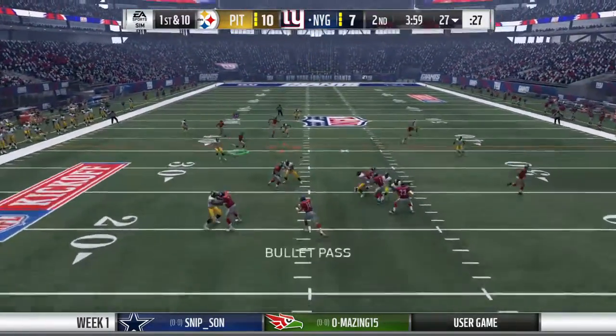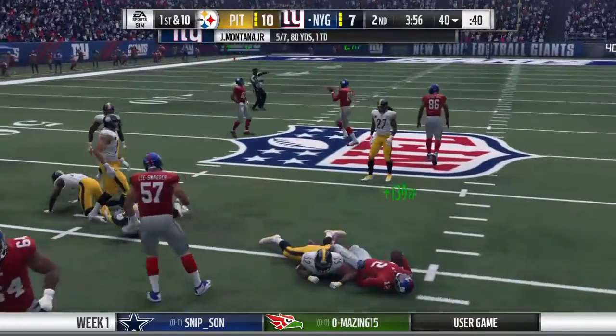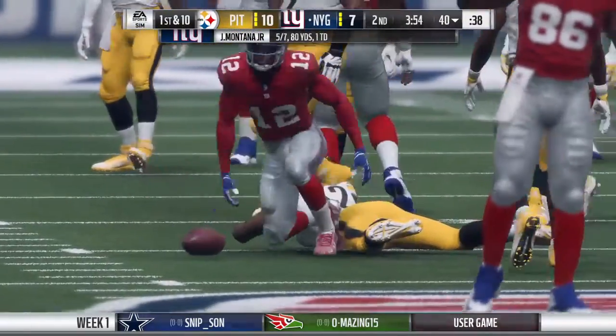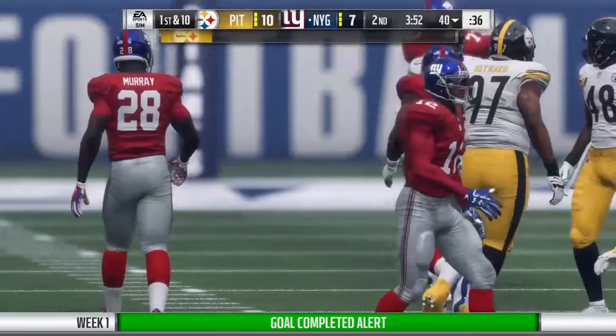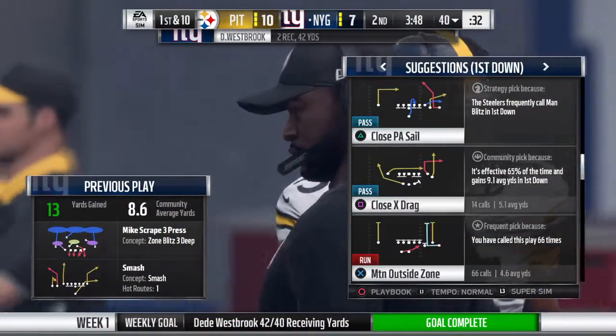They'll come out throwing here on 1st down. That's into the hands of Westbrook over the middle. And down he goes, but he takes it up to the 40. They give him 13 yards there on the play and a fresh set of downs.